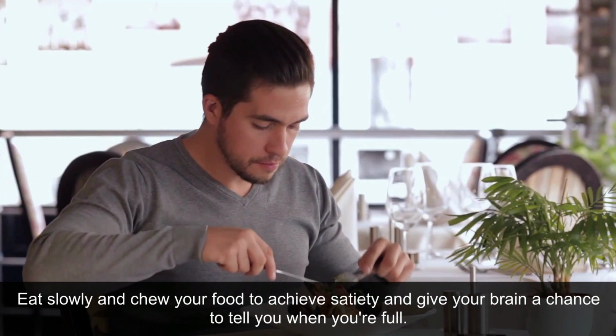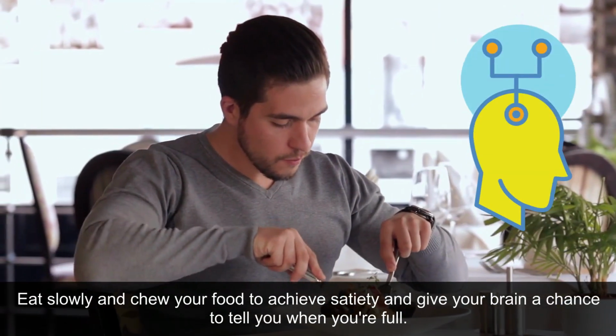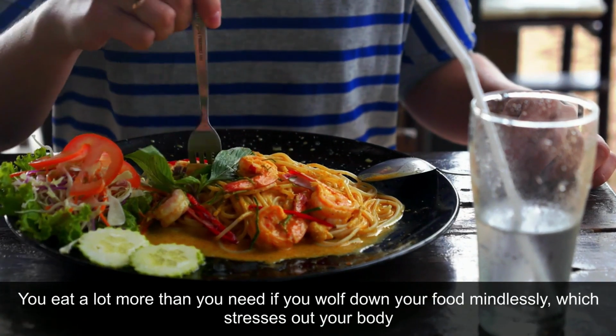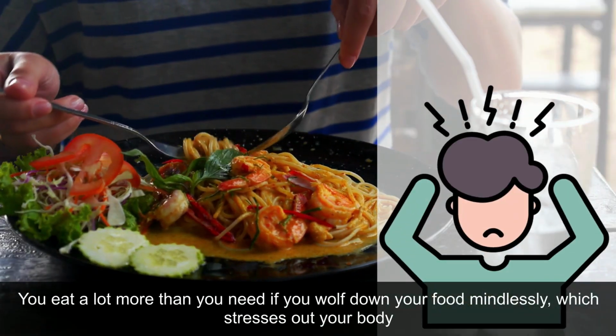Eat slowly and chew your food to achieve satiety, and give your brain a chance to tell you when you're full. You eat a lot more than you need if you wolf down your food mindlessly, which stresses out your body.